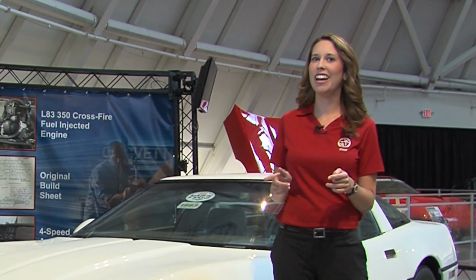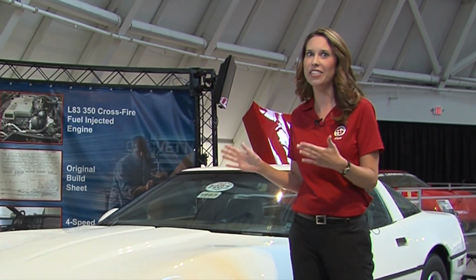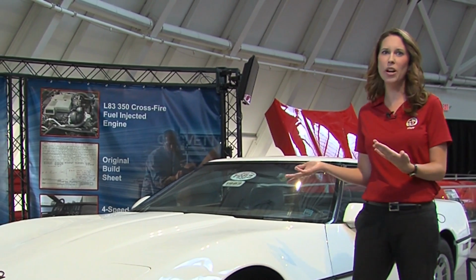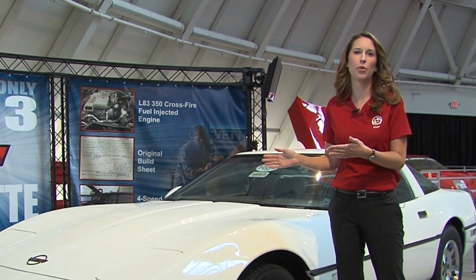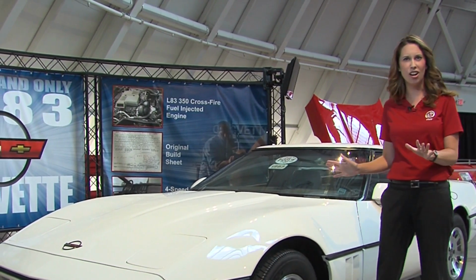Well, we've gathered together those involved with the fourth generation Corvette, those that were actually there to build the car, that know the true story behind the car and why there's only one of them. Why this one? Why save one car that was right in the middle of the build? Not the first one, not the last. Was it a fitment car that was just left behind at the plant and forgotten?